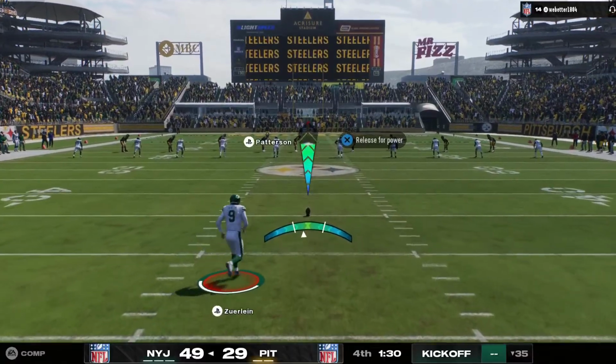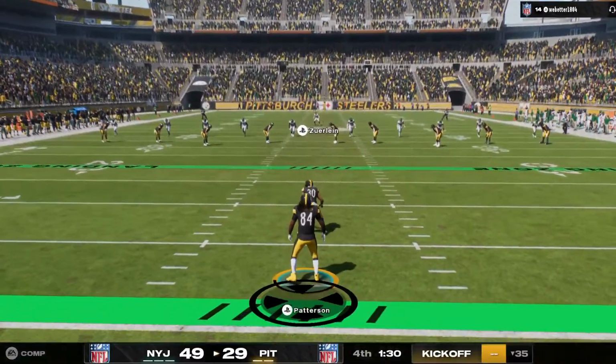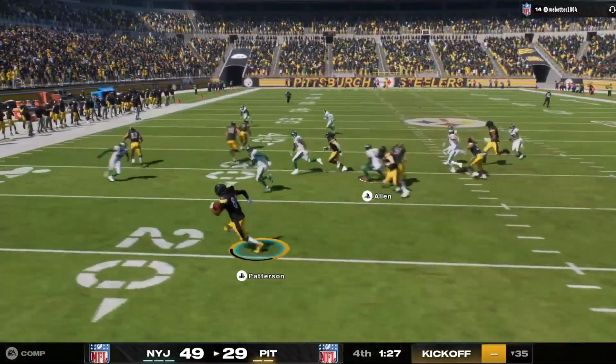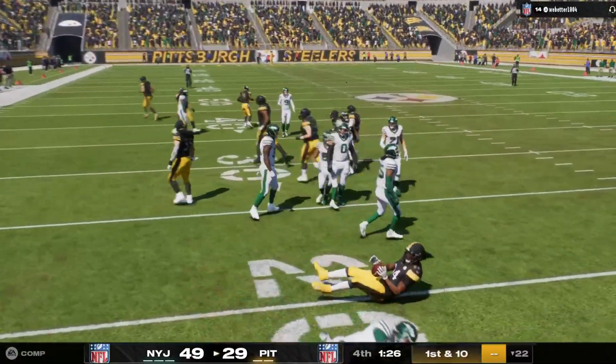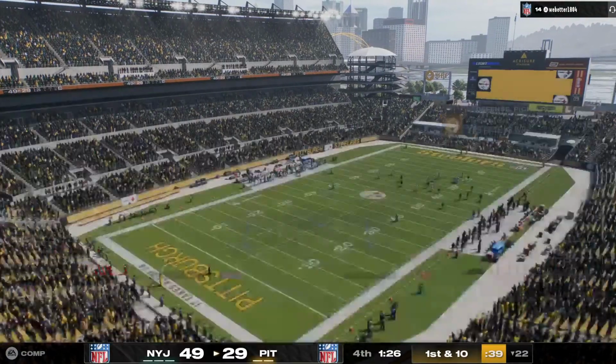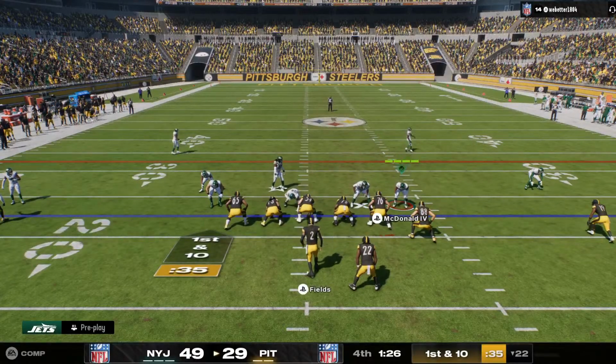Now after the touchdown, it's Zerline. He'll kick it away. And this return is going to come to a quick end as he is belted at the end of that one. The Pittsburgh offense at the line to start their next drive.